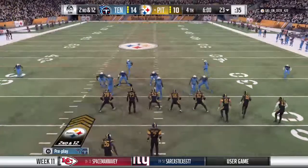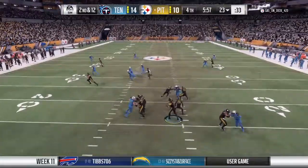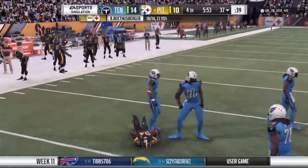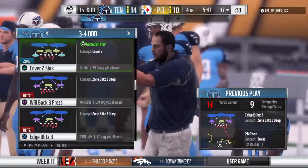So the D-line's going to spread out. A fake to Bell. Now it's Roethlisberger. Man open left side is Brown. And they're able to get this one across the 35. That one good for 14 yards and a Steeler first.